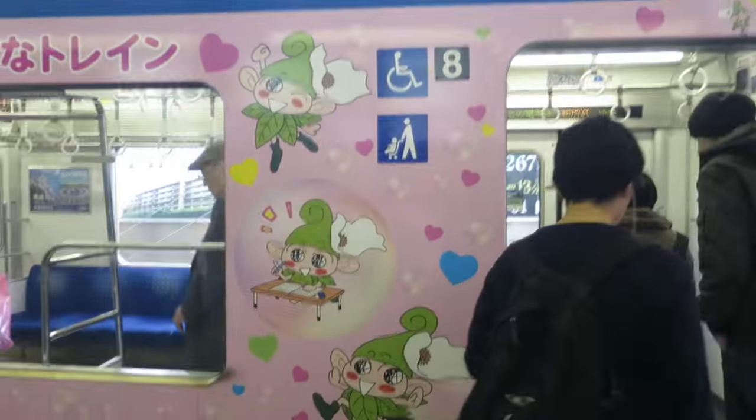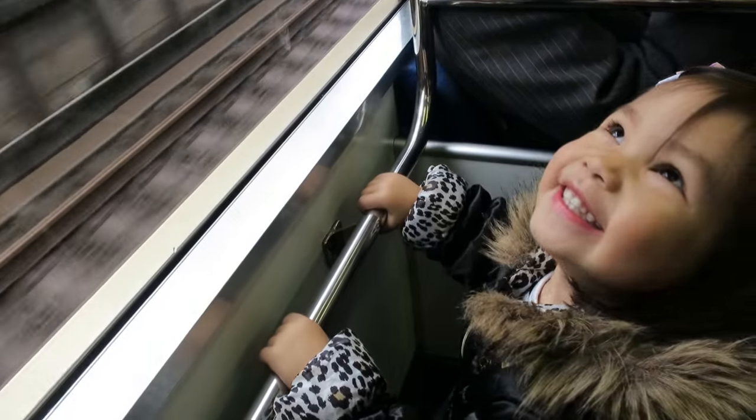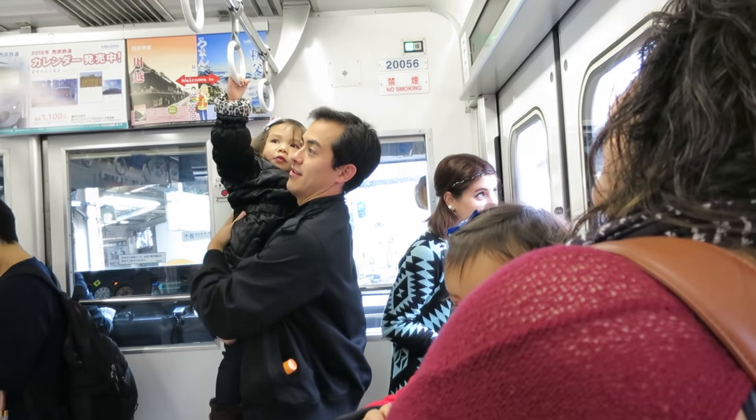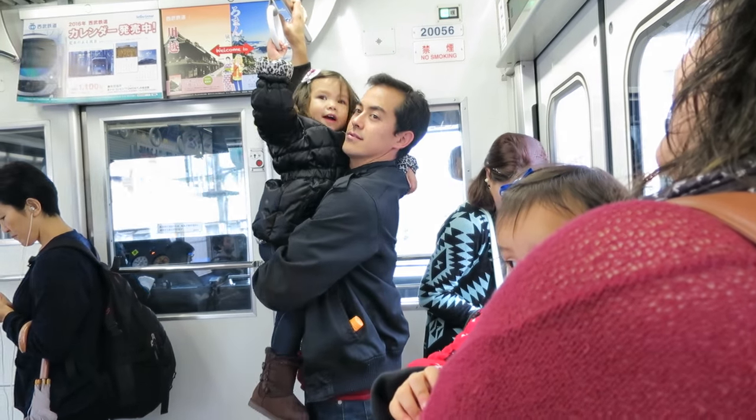We're about to ride the train for the first time with the twins. Look how cute this train is. It's made for little kids. Okay, I'm holding on to you. I'm holding on to that. Here we go.